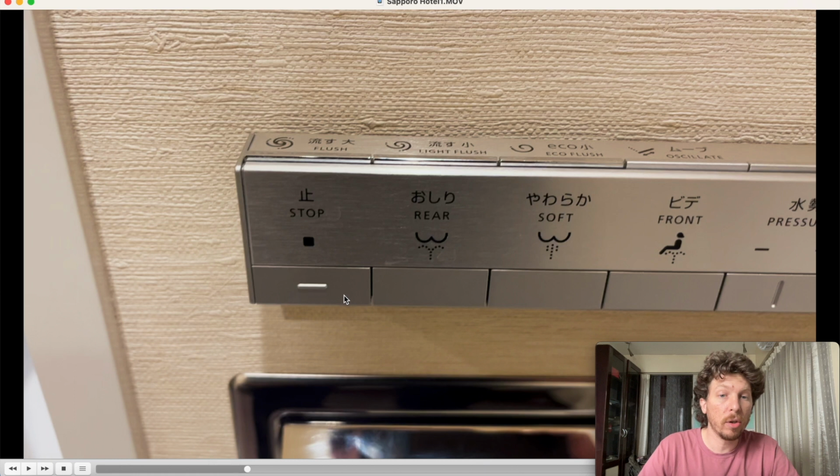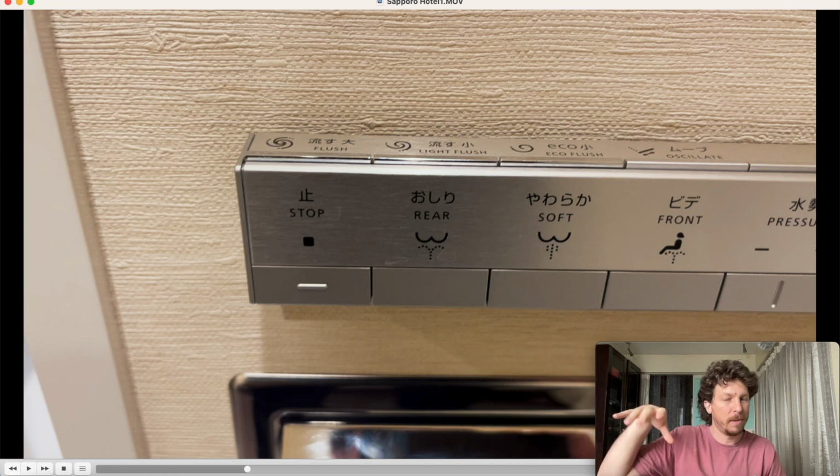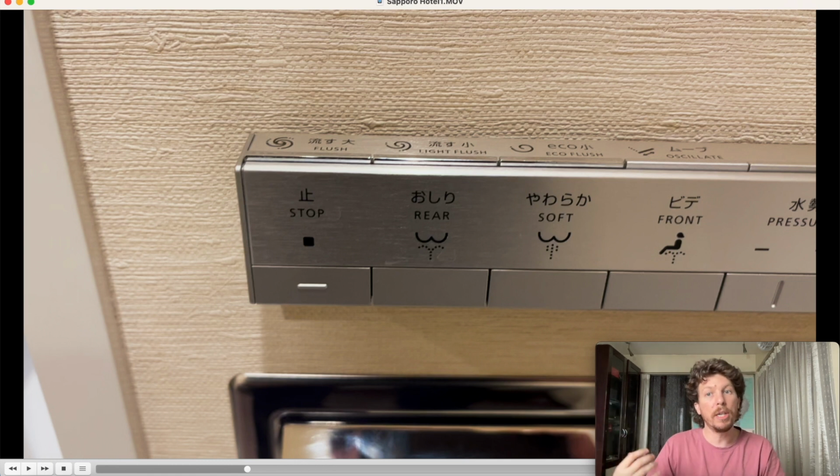And I want to talk to you a little bit about what we've got going on. So this little button mechanism is kind of hooked up right to the toilet seat, even though it's to the right of the toilet. And of course up top here, easy to flush the toilet. No big thing there. We've got a big flush, a small flush, an eco flush, which I imagine is better for the environment. I don't know. Maybe it uses slightly less water.